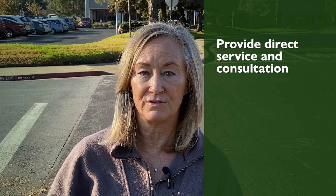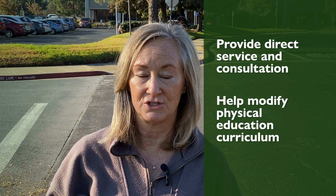Administration of formal and informal gross motor assessments, including observation and consultation with staff, will determine if adapted physical education services can help benefit a student to access the general physical education program, which includes development of gross motor skills, sport, and recreation skills, as well as health-related fitness. Adapted physical education teachers can provide direct service, consultation, and help modify the general physical education curriculum.